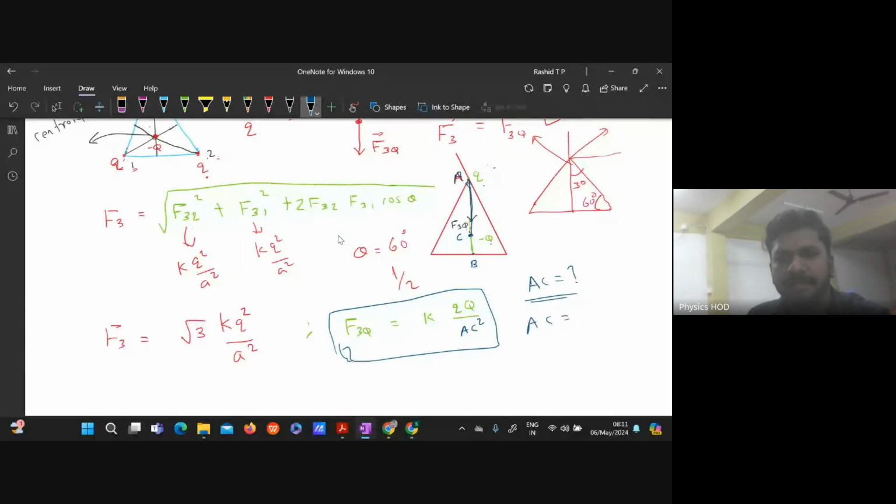From the figure, one can see that AC is equal to AB minus BC. One can easily find out AB. This length is AB. Because we already know this is the side A, then AB is equal to the root of this side square minus half of this side square. To find out AB also we need some calculation. That calculation is this one.